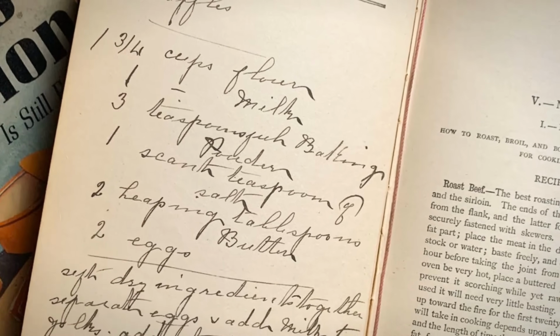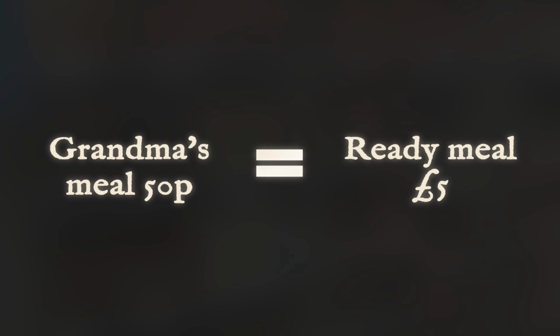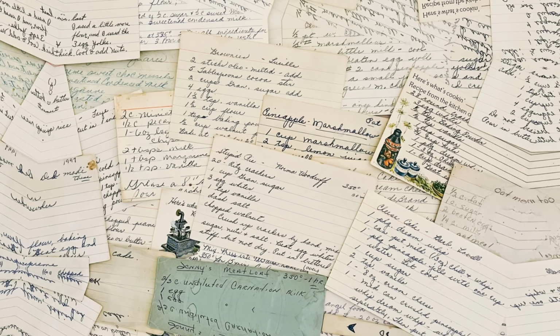This knowledge has been lost. We reach for ready meals, spending £5 on what our grandmothers would have made for 50 pence. The meals on this list were mathematics, survival equations solved 3 times a day.